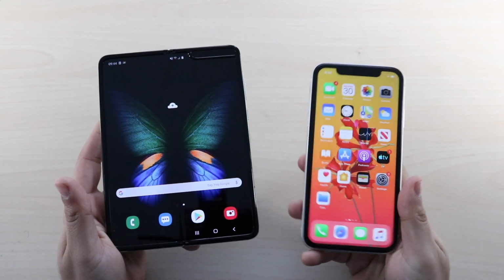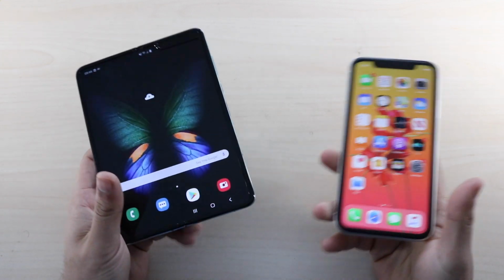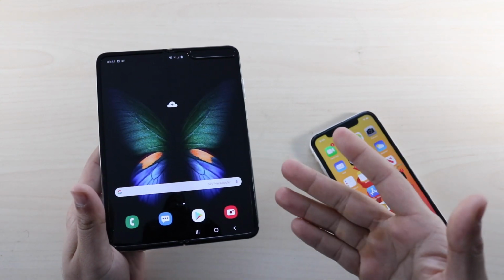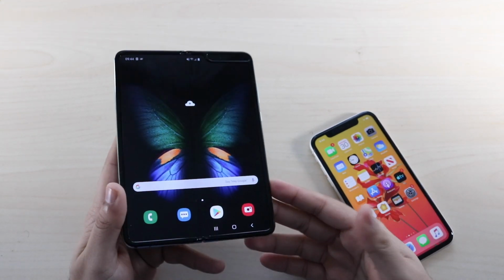Well, everyone. You guys thought it would never happen. You guys thought I would never get my hands on the iPhone 11, but I did. Not joking. The Samsung Galaxy Fold, nobody's really talking about it anymore, but I finally got my hands on one, so we're going to start doing these comparisons with the Samsung Galaxy Fold.